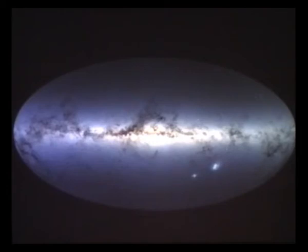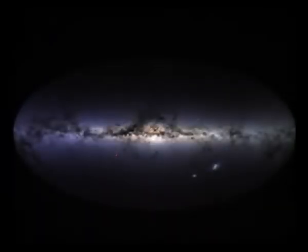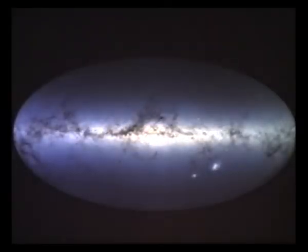So there's a lot of good stuff in there. Okay, I'll leave that one up just while I talk about the other slide. So some of the improvements that have been made with the second data release, our angular resolution is much better, so we can distinguish stars that are about 0.4 of an arcsecond apart. That's roughly equivalent to what Hubble telescope can do, but we're all sky now. So it's mapped like the entire sky with the resolution of the Hubble telescope.